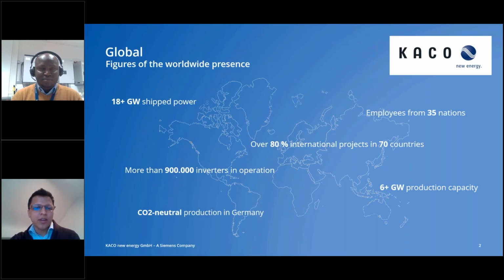Now, to quickly run through a few important figures, so that you get a better impression of what we have been doing in the last 23, 24 years. As you can see here, we have installed more than 18 gigawatt since end 2022. And we also have 80% of our projects spread across the globe, in fact, in 70 countries. And we also have a very multinational representation within Kaco. We have employees from 35 nations, which also helps us to be present in your country, speaking your own language.